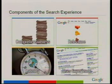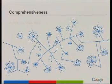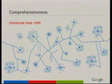With that framework in mind, we can take a look at where Google's been in the past, where we are today, and where we will be in the future. So, the early days at Google. In the early days, the web looked like this. It was small enough that it all fit on one slide. Not really, but the idea is that it was very small.